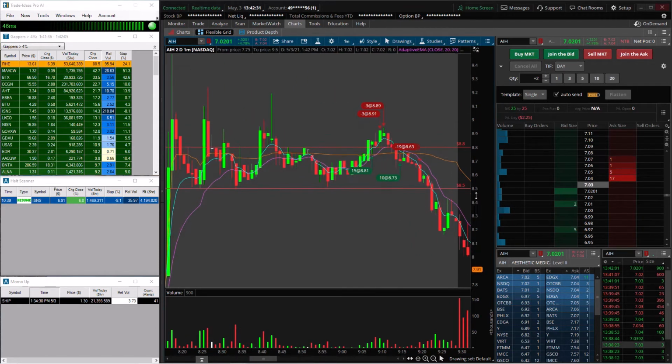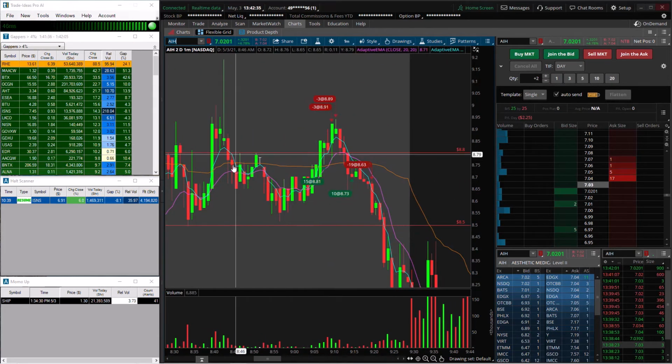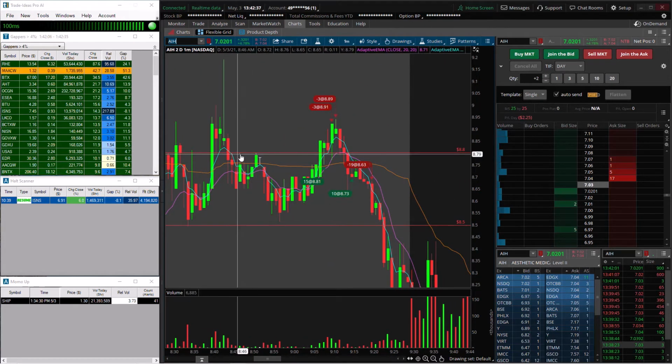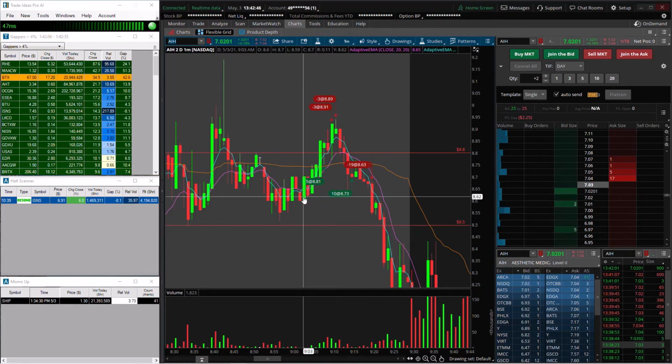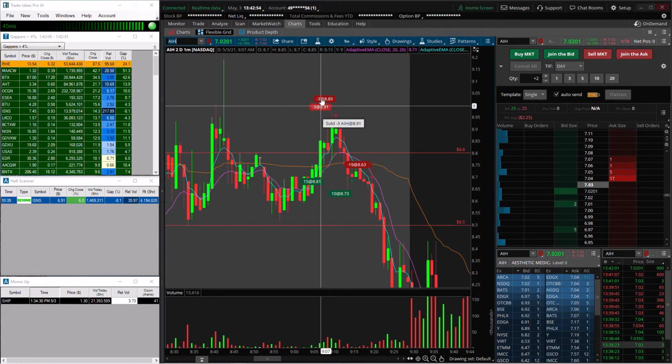Let me try to make this bigger for you guys. So, I was going to buy this break here, but they never broke it. This 881 break here. You can see it's a double top resistance, and then they fell back down, and they never made a lower low. So they popped back into the scanner. Well, they were always in, but I got alerted. It came back, and I bought this break here at 881, and I started scaling out for profit up here.